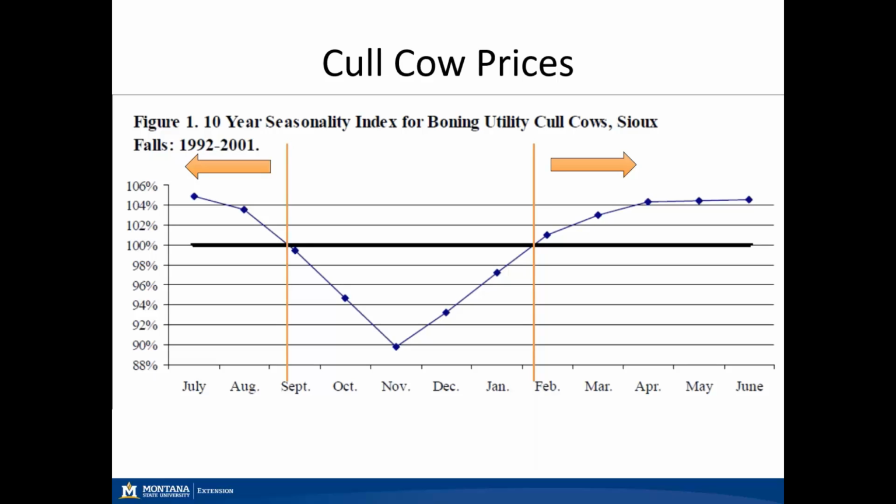Now, one thing to keep in mind with your cull cows is there is a cull cow market, just like there is a cull bull market. But timing of that can determine whether or not you're going to receive a better price for those animals. So typically, we see the cull cow slump between September and about February, because September, October, and November is when preg check is going to occur. So therefore, a lot of cull cows are going to hit the market during that time frame. Usually, the biggest valley here being in about November. But as the chart shows, as you get past January, February, that price starts to climb and levels off.